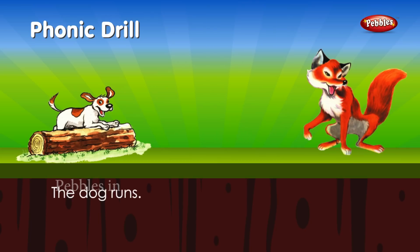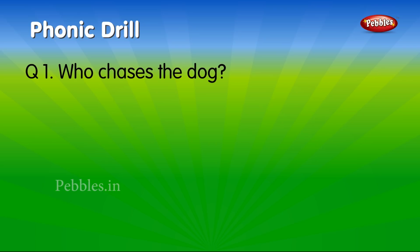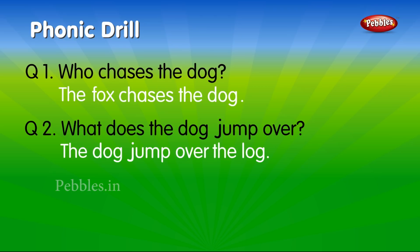The dog runs. The fox is at the back of the dog. The dog jumps over the log. Question number 1. Who chases the dog? The fox chases the dog. Question number 2. What does the dog jump over? The dog jumps over the log.